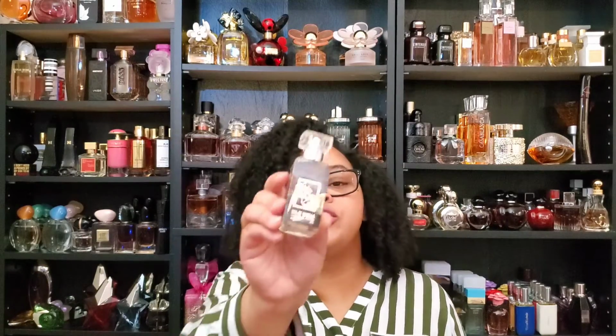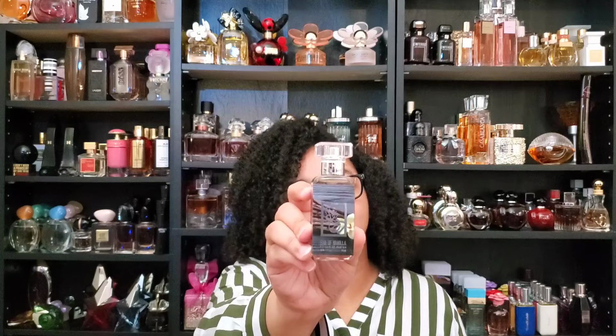I love Era of Vanilla. I love the name. Because yeah, when you're dealing with that many types of vanilla and sugar and milk and things like that, you're just going to get something so incredibly beautiful. It's going to be beautiful, which is what Era of Vanilla is. So yeah, you want lactonic?